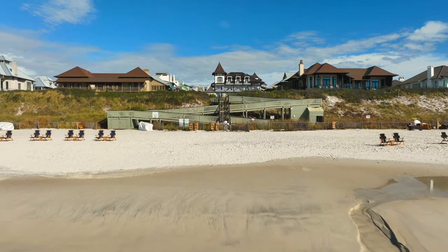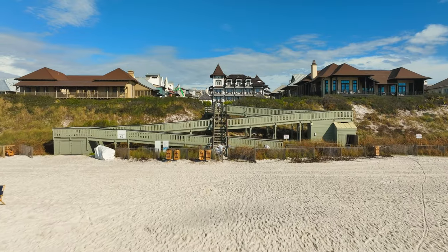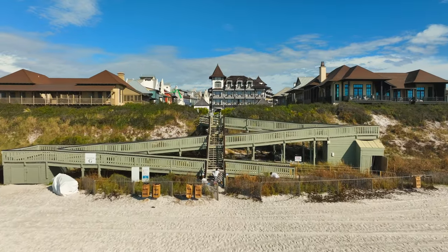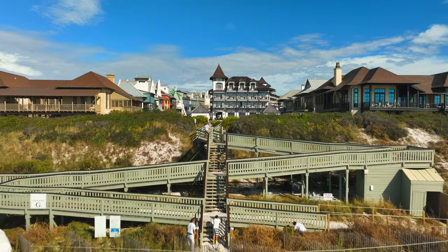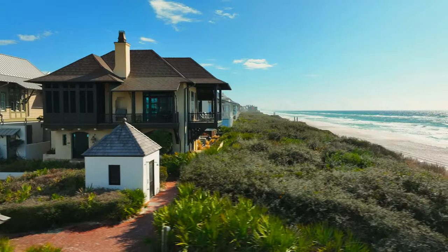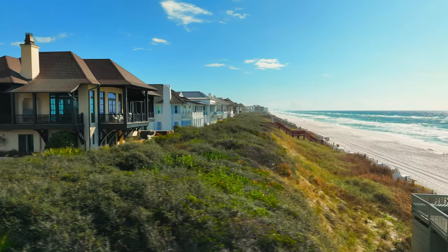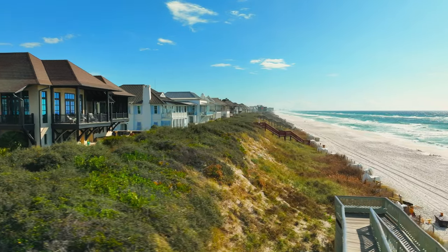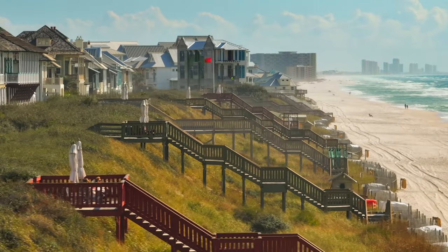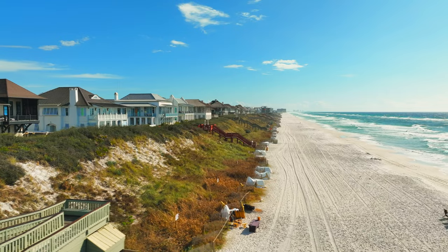A unique attribute to this area is the elevation. The elevation of Rosemary Beach is 30 feet, which is very high for the coast. This stretch of coastline between here and Destin is the highest in the state of Florida. Most homes and beach access points have stairs that lead you down to the shore. This creates a beautiful and unique view.